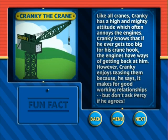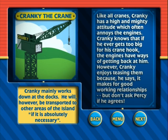Like all cranes, Cranky has a high and mighty attitude which often annoys the engines. Cranky knows that if he ever gets too big for his crane hook, the engines have ways of getting back at him. However, Cranky enjoys teasing them because, he says, it makes for good working relationships. But don't ask Percy if he agrees. Cranky mainly works down at the docks. He will, however, be transported to other areas of the island if it is absolutely necessary.